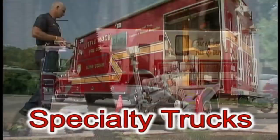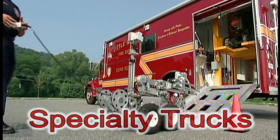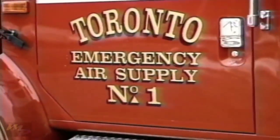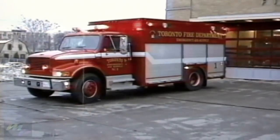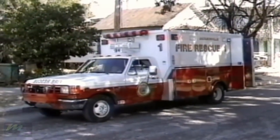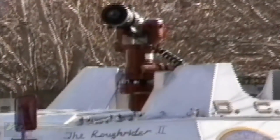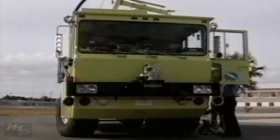Specialty trucks. Did you know that firefighters don't just fight fires? They often rescue people from accidents, especially if someone is trapped. Some fire trucks carry medical supplies and rescue equipment. We call this type of fire truck a specialty truck.